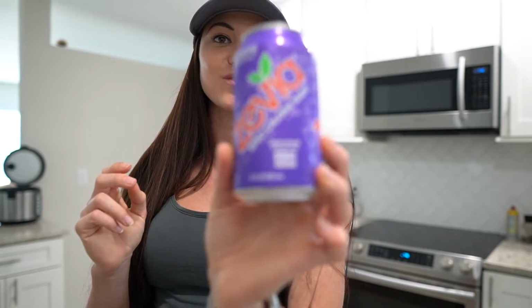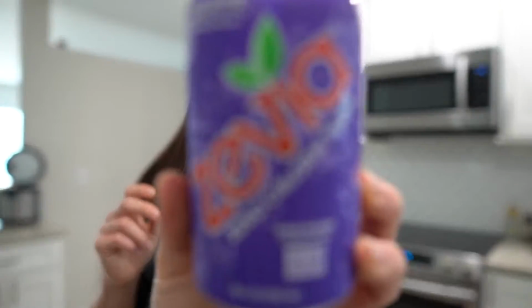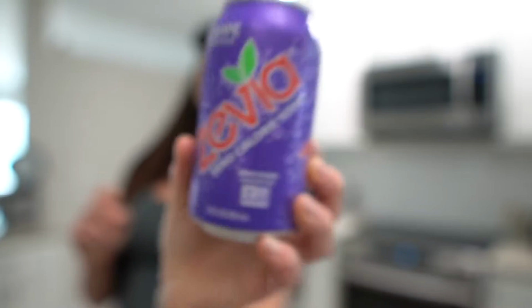What's up, guys? Okay, so I just got back from my walk with Zima. We go on our evening walk and now it's like 7:30, so I need to make dinner. But as I'm making dinner, I always sip on a sparkling water. This is Zevia, the grape flavor. I like this one. I drink a sparkling drink once a day, and I like that.